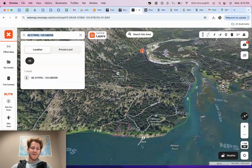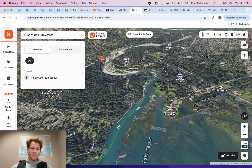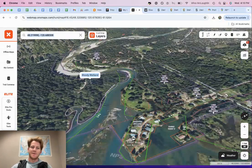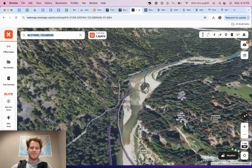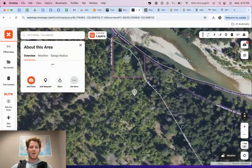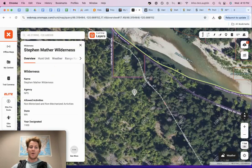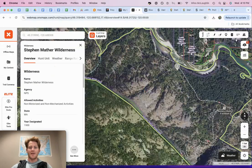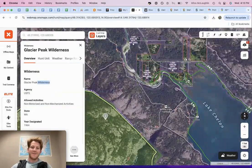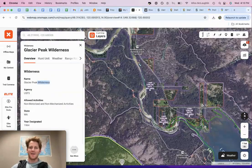But again, this is an access point. This is a public campground. I wanted to point that out. This is a resort. So you can see next to our property, it's all public land. So you're not going to have any neighbors. Here's our property again. You're not going to have any neighbors. Behind you is going to be a wilderness area, and then behind that is going to be another wilderness area, Glacier Peak Wilderness.